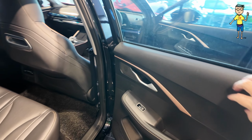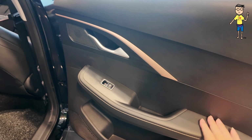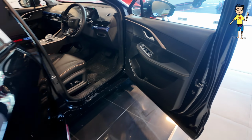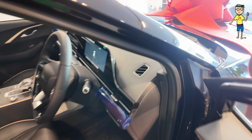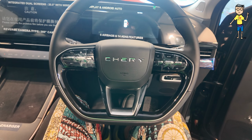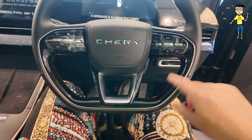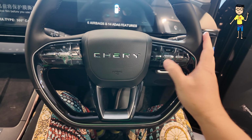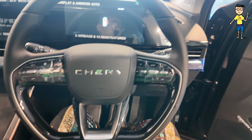This is the back, rose gold, soft touch. Okay, let me adjust the front seat to my position, and then I can tell you the real legroom. Okay, you get flat bottom steering. You get gloss black finishes here. All your buttons are here. The ultimate luxury for modern cars.